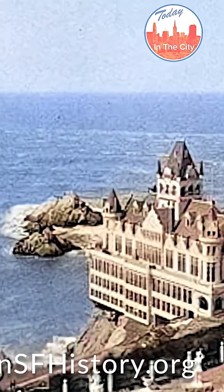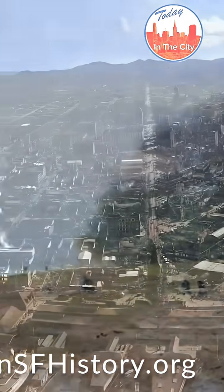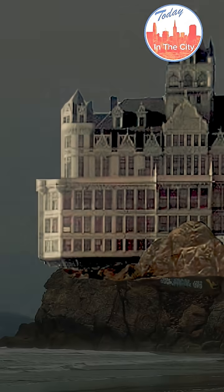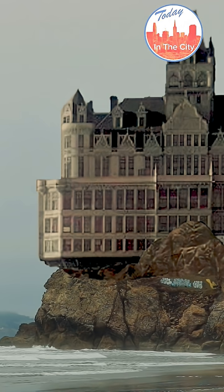However, this building barely lasted 11 years and burned down in September of 1907, even after surviving the 1906 earthquake which devastated the rest of the city. I often come down to this spot on the beach and wonder what it would look like to see that colossal property still standing up there.